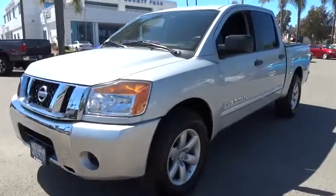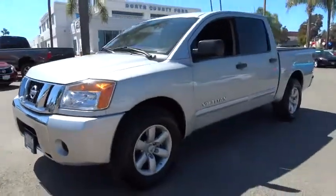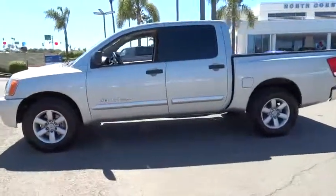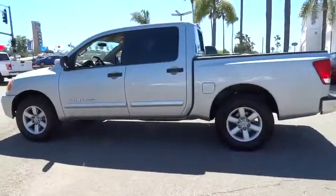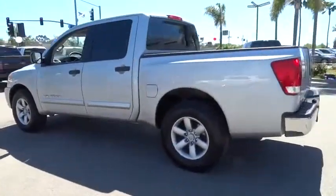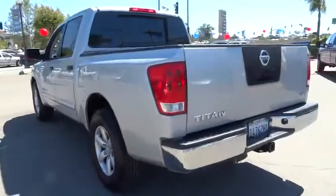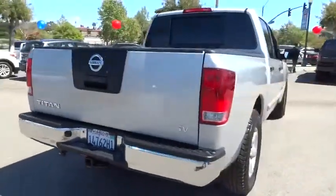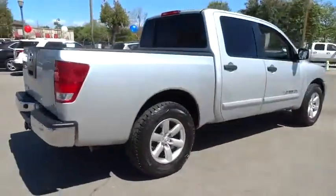2012 Titan. The Titan houses the Endurance V8 engine, the largest standard truck engine in its class. But the benefits don't stop there. The massive interior cabin boasts a fold-up rear bench seat and a flat loading floor. When it comes to power and comfort, the Titan can't be beat. This vehicle has less than 50,000 miles.